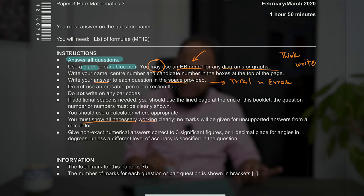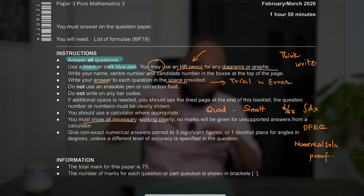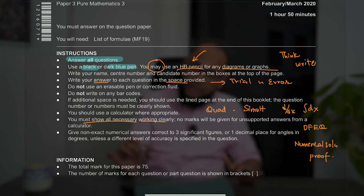You must show all necessary working clearly, whether it's about quadratics, simultaneous equations, differentiation, integration, a differential equation, maybe a numerical solution of an equation, maybe a proof. So show all necessary working, and we will go over this paper and you will see what is the necessary working that I've shown. In short, do not assume anything. If you want to get a very nice grade, do not assume anything. Show all the necessary working to the examiner.